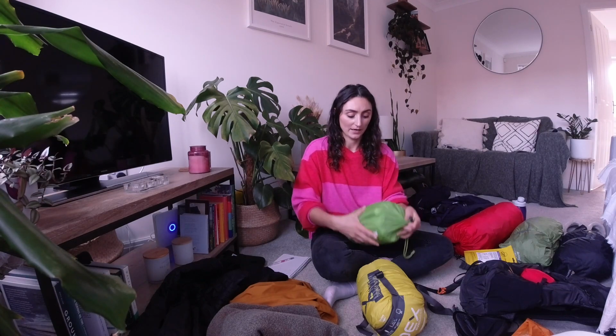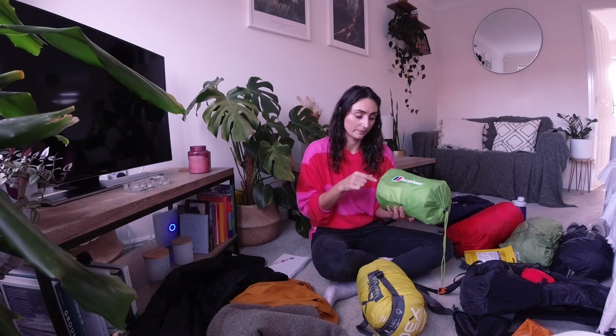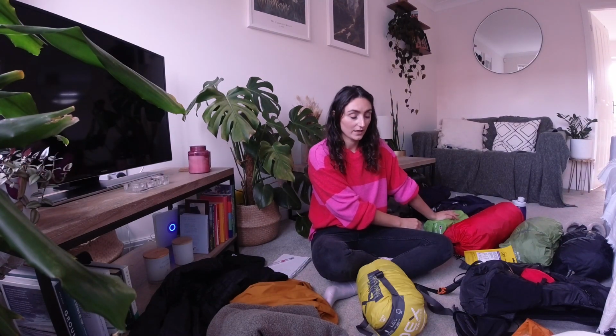And then it's really compact to pack back down, and it's quite small. I definitely recommend that one. They do a long version as well if you did want the long one. And again, I use that on the West Highland Way every night. I actually slept pretty well.